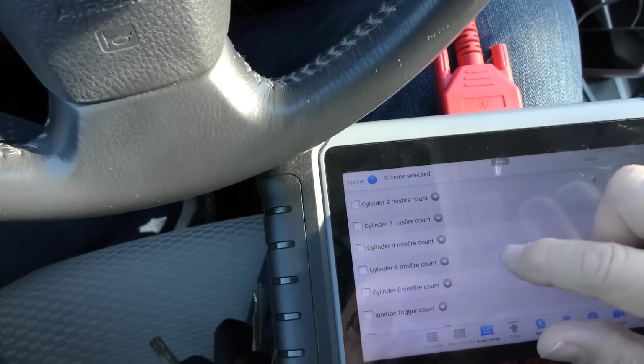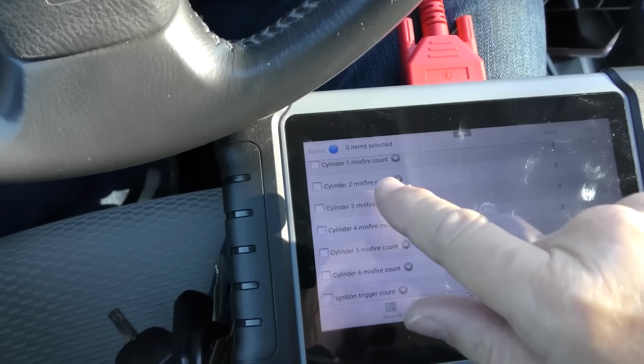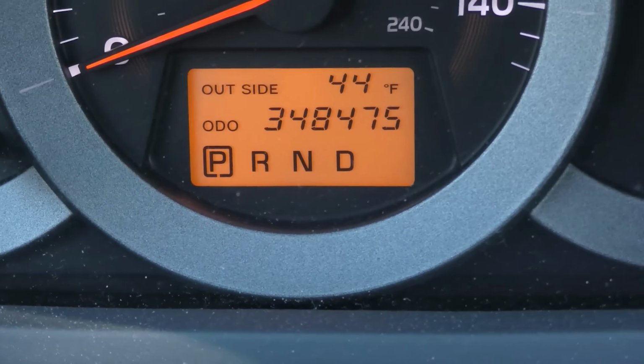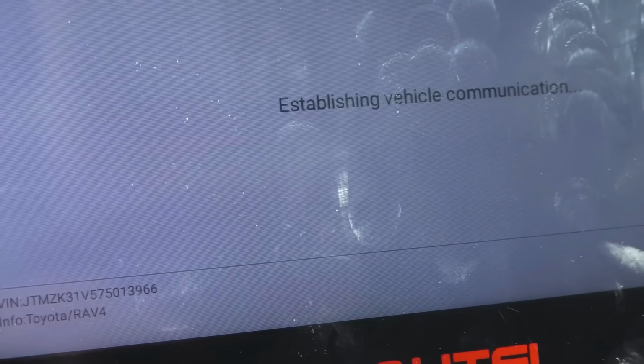You can see it's a typical Toyota. It's got 6 cylinders, and the misfire count is 0 for them all. Even though it's got all that mileage, 0 misfires. Looking at the data here, if you're really going to work on your own vehicle, you can see these things can do quite a bit.